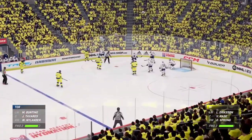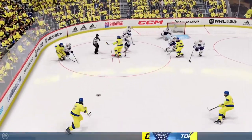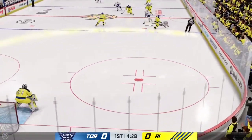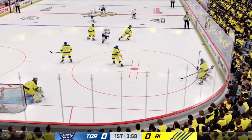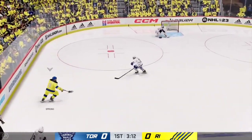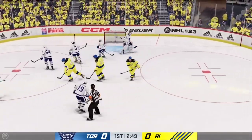Both teams are set. We'll drop the puck here. Rhode Island's won the faceoff. Here he is, wristed on net. Tavares plays it now. They gain the offensive zone from the middle. Toronto's got the puck against the boards. Rhode Island's got a hold of it against the wall. And now he angles it across to Sprong. Takes it into the slot. Stopped by the goaltender. Samsonov's going to smother it to get a whistle.